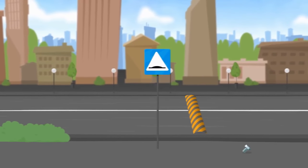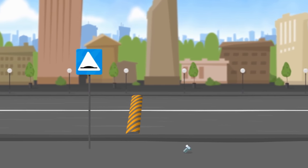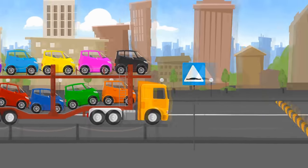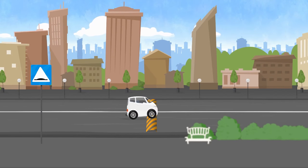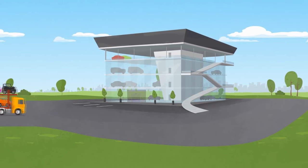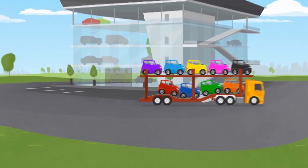Be careful, car transporter. There's a warning sign. Speed bump. You should slow down. Oh no! The white car has rolled off the platform. The car transporter hasn't noticed anything. It has arrived at the showroom.